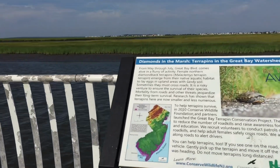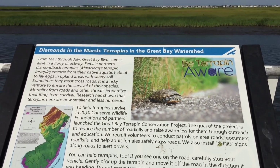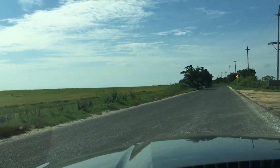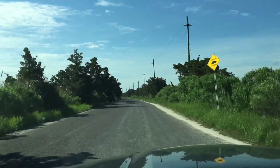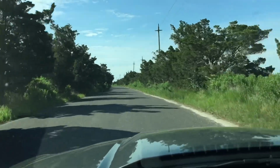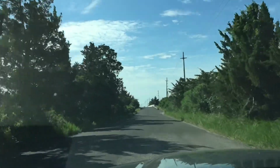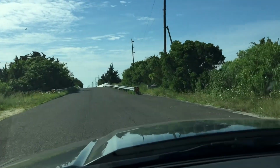Diamonds in the marsh. Terrapins in the Great Bay watershed. Great Bay Boulevard, also known as 7 Bridges. Coming up to the second bridge. Is that a turtle? It is. Oh my gosh, boys, let's go get out and look.